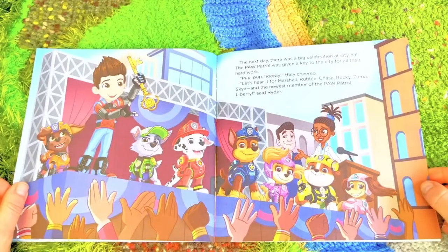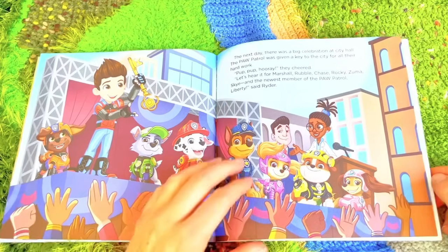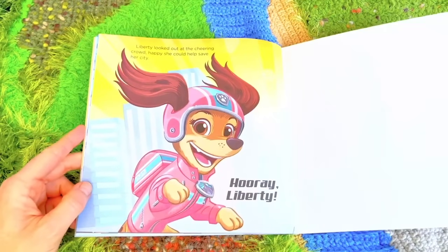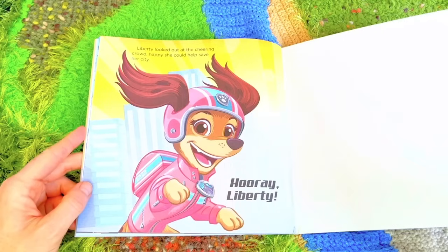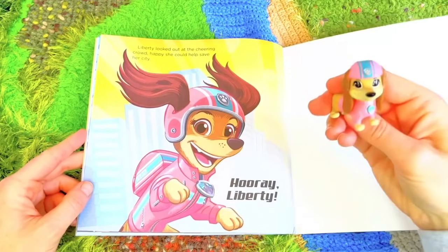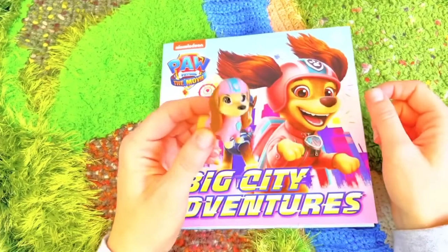The next day there was a big celebration at City Hall. The Paw Patrol was given a key to the city for all their hard work. "Pop, pop, hooray!" they cheered. "Let's hear it for Marshall, Rubble, Chase, Rocky, Zuma, Sky, and the newest member of Paw Patrol, Liberty," said Ryder. Liberty looked out at the cheering crowd, happy she could help save her city. Hooray, Liberty! And that is the newest member of Paw Patrol.